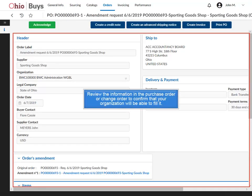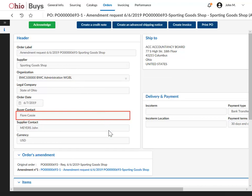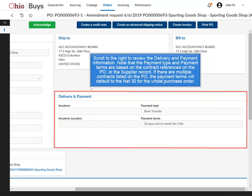Review the information in the purchase order or change order to confirm that your organization will be able to fill it. Make note of the buyer contact. This is who you should reach out to if you have any questions regarding the order. Scroll to the right to review the delivery and payment information.